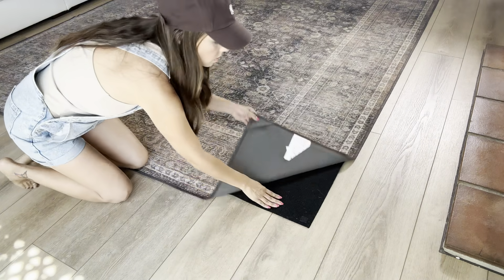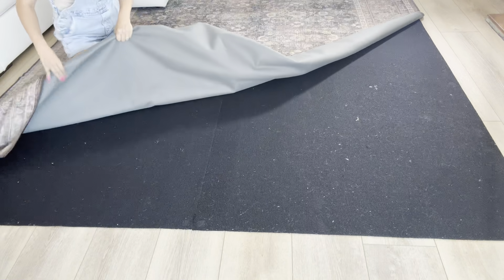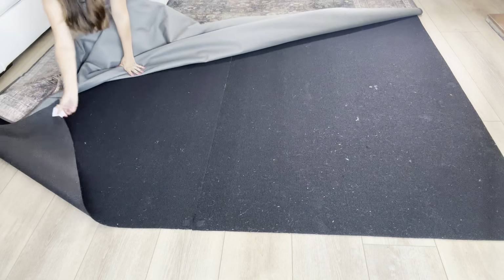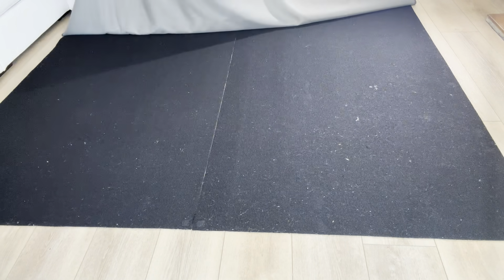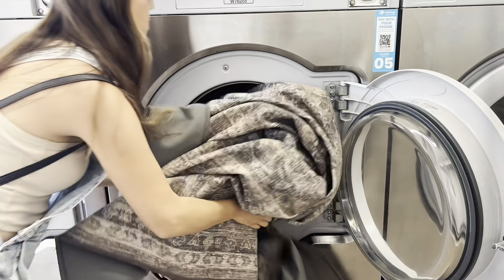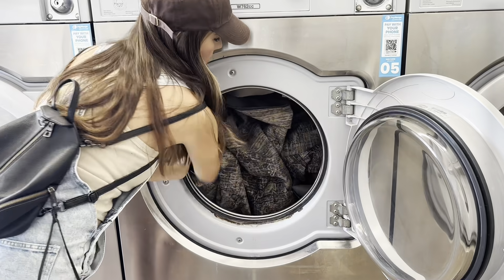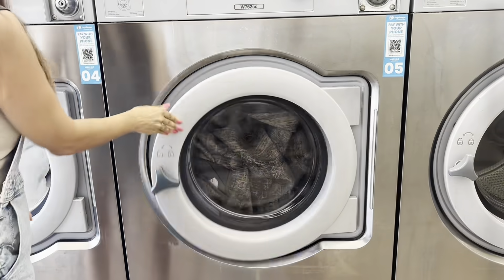Whenever I am doing a refresh on my house, one of the first things that I like to start with is cleaning my rugs. And this one in my living room is an 8x10, and this is from Ruggable. I've talked about it before. And one of the best things about this rug is that it is fully machine washable. So for the one in my living room, because it's a little bit larger, I typically take it down to the laundromat and clean it.